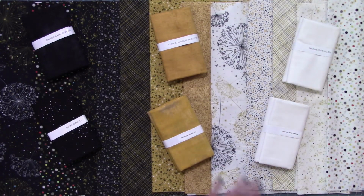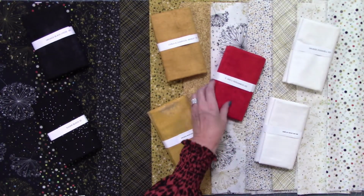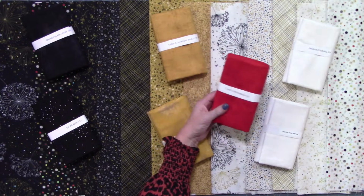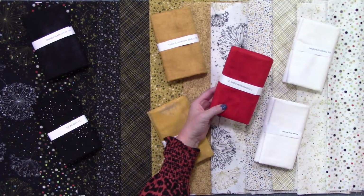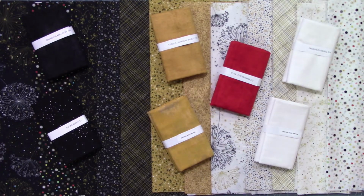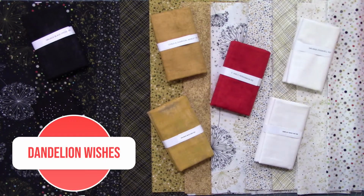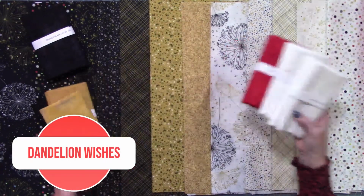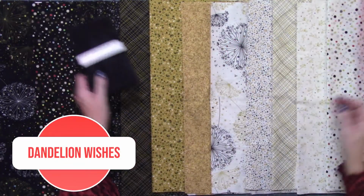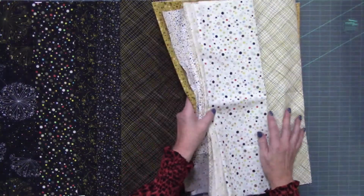And my favorite, which would read really well with it, is this persimmon, the chalk and charcoal persimmon. So very kind of a warm red. It's almost orange, so like an orangey red. So I love this tone, so it'll be a great accent to use with this. So this is Dandelion Wishes from QT Fabrics. Really, really adorable.